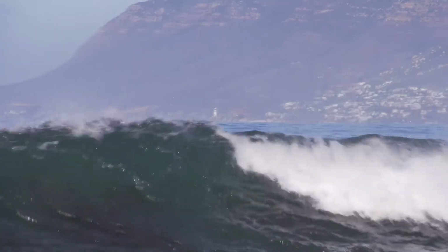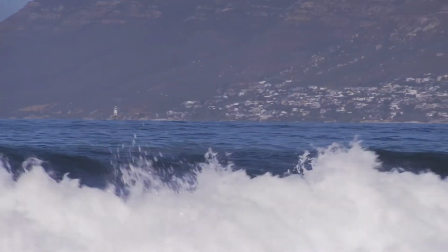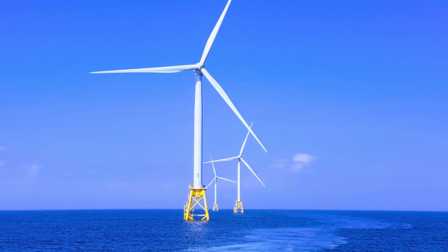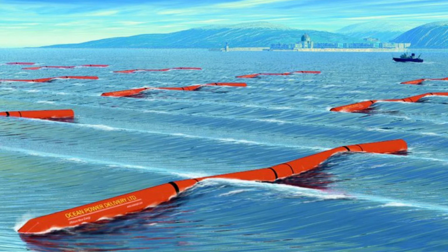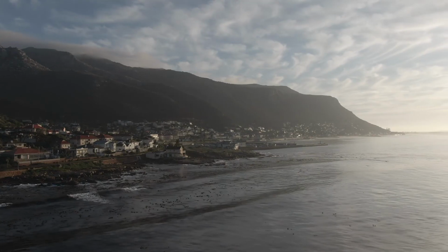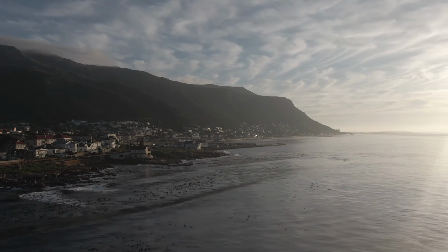What human activities will be happening in False Bay in 10 or 50 years from now? Large-scale aquaculture maybe? Offshore wind farms? Or oil and gas extraction? Or something we can't even imagine yet? What will the future of False Bay look like?